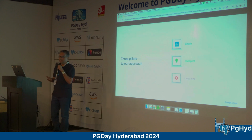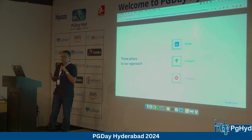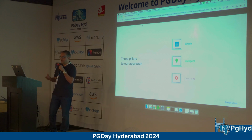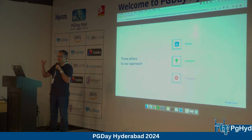So basically our approach is very simple, intelligent, and integrated. What I mean by simple is there is a lot of complexity within Postgres. It's very powerful, but not everybody needs to know and use all of that. We want to abstract all that complexity and make it simple for you to use on a day-to-day basis. The next part is Google has invested heavily in AI, Gemini, and we want to leverage that and make it available to a database user without really having to understand the AI models and all that.